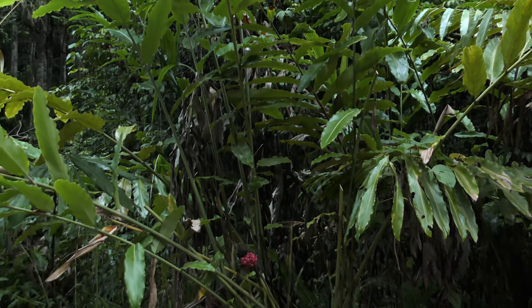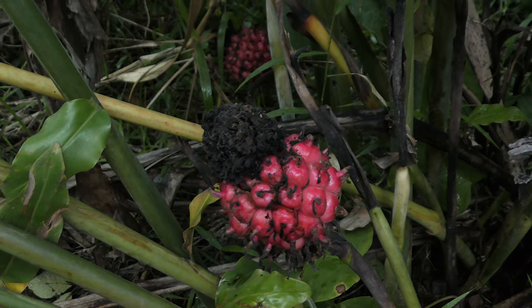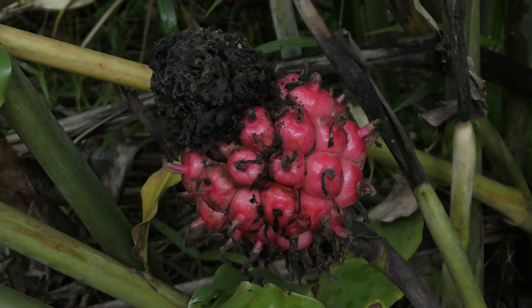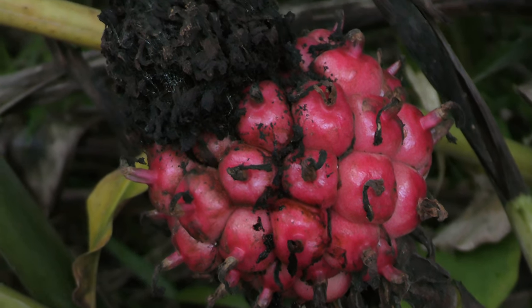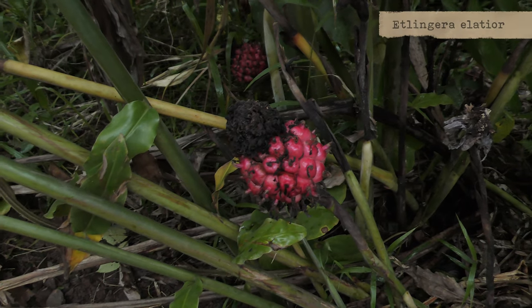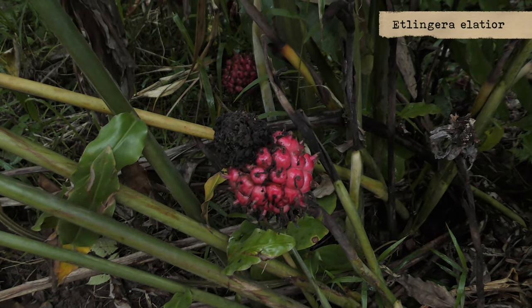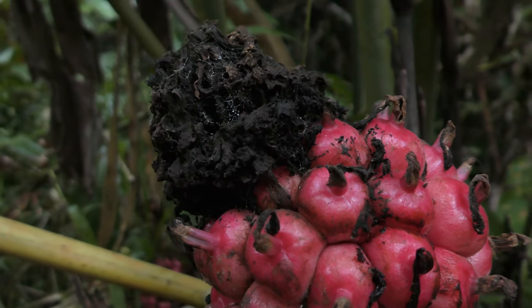The fruit of the rose, the porcelain, and so Etlingera elatior. So we see that it is native. Since it's a huge ginger, it loves quite open areas, like along the roads or in a big forest gap, but it is native from here.